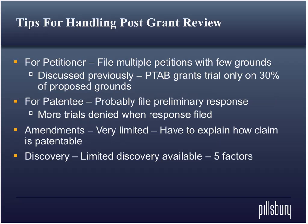And this pertains to both covered business methods and IPRs, but for the most part I'm talking about IPRs, and that's the majority of cases that have been filed to date. As I mentioned earlier, for the petition, you might want to consider filing multiple petitions because the PTAB is only granting trial on about 30% of your proposed grounds. So if you propose 10 grounds of rejection, it's likely you're only going to get trial on 3 or fewer of those.